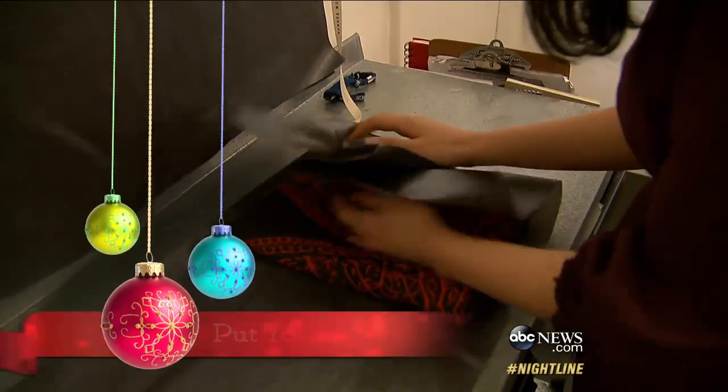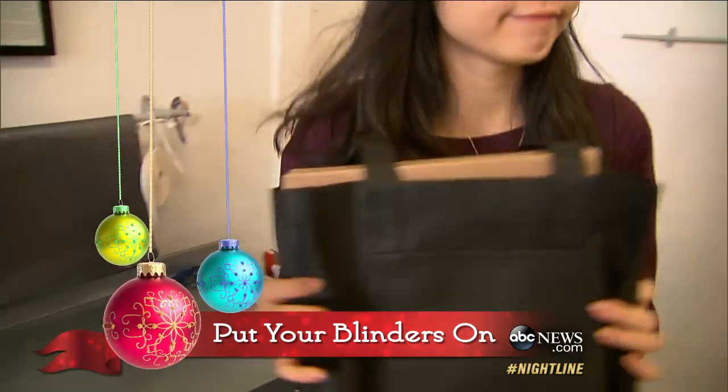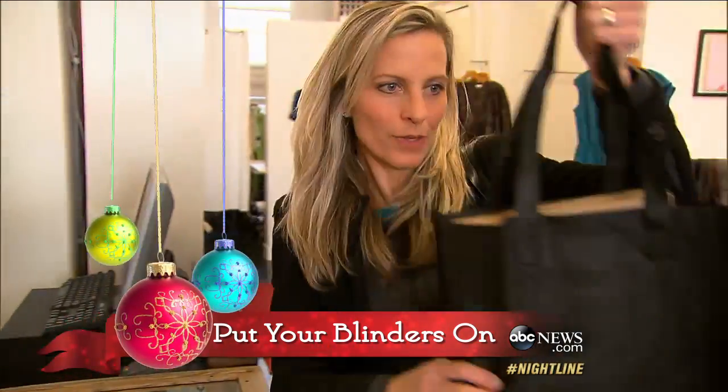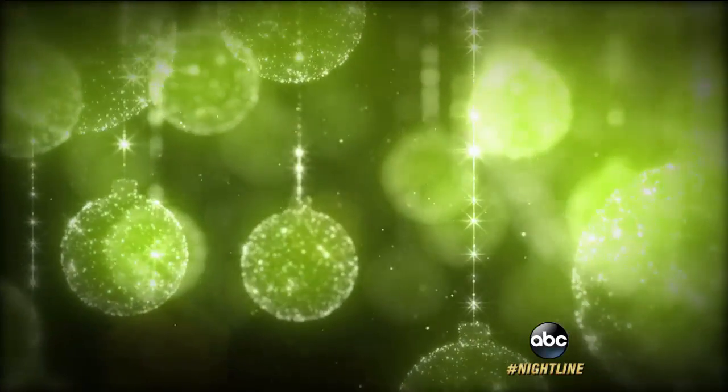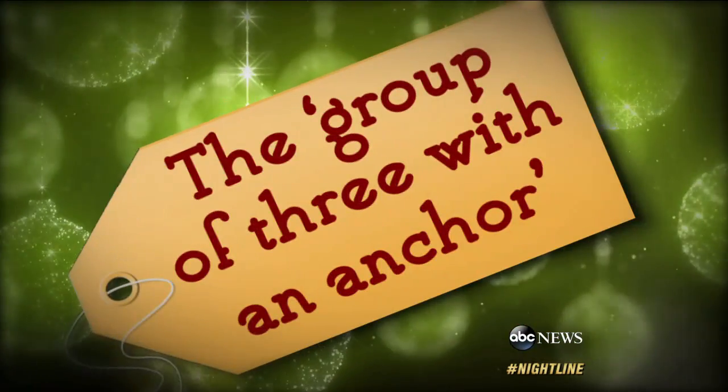All right, your best defense: put the blinders on, stick to the list, get in and get out. The longer people are in a store, the more money that they'll spend. That's proven. Next retail secret, a price tag strategy called the group of three with an anchor.